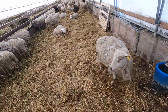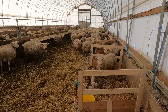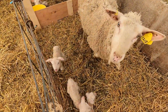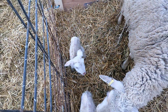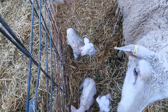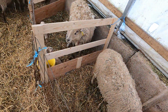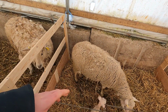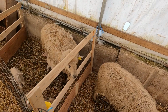And then we've got a couple over here yet. So this ewe is somewhat under condition for some reason, but she had 3, and as you can see, they are very small and also needed a lot of help getting going. It doesn't help that these were all born in very cold weather. So if they didn't get going really well right away, they were in trouble. So these were all supplemented, and thankfully she had enough milk supply.